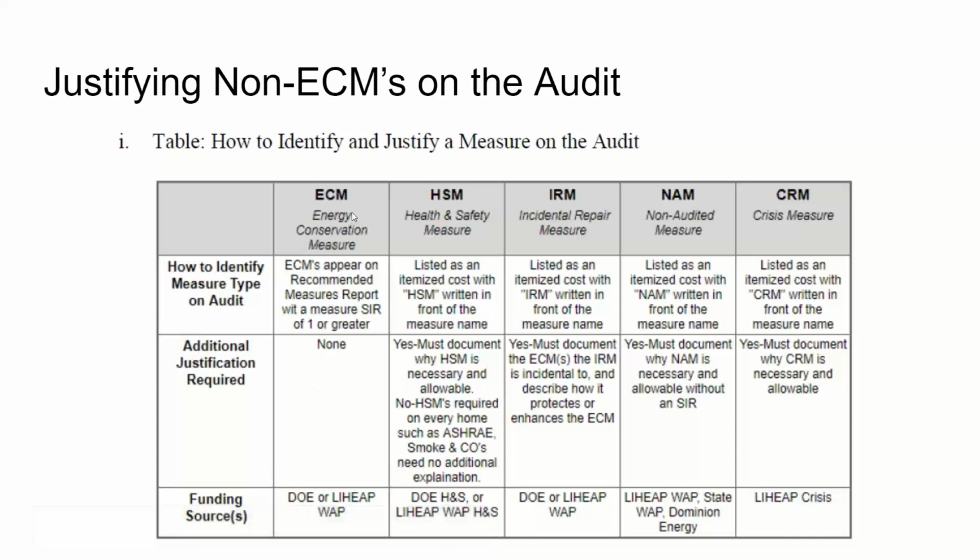But for an energy conservation measure, how do you identify them? Well, it says that ECMs appear on the recommended measures report with a measure SIR of 1 or greater. And then is there any additional justification required? No. The audit already did the cost justification for that energy conservation measure. If it has an SIR of 1 or greater, that's it. That is how we proved that that house was eligible for that measure.